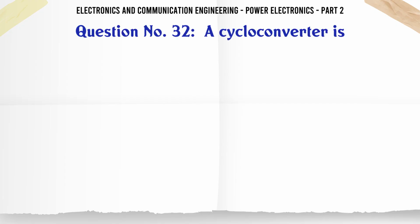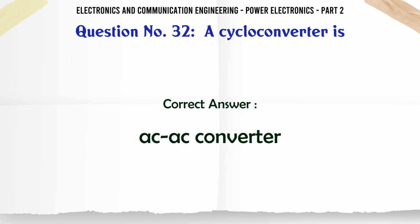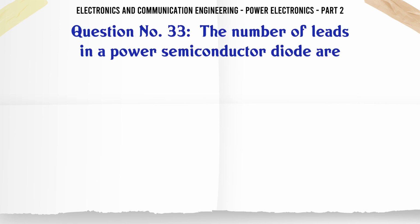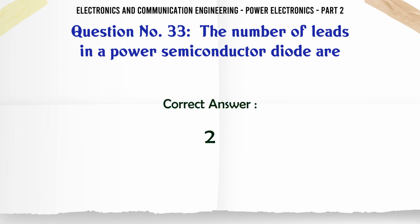A cycloconverter is A AC-DC converter, B DC-AC converter, C DC-DC converter, D AC-AC converter. The correct answer is AC-AC converter. The number of leads in a power semiconductor diode are A 2, B 3, C 4, D 2 or 3. The correct answer is 2.